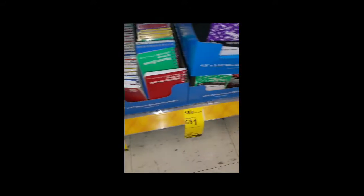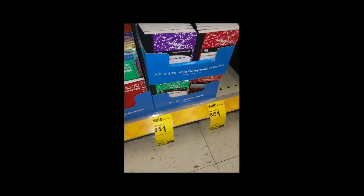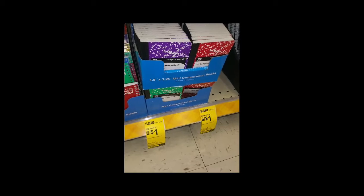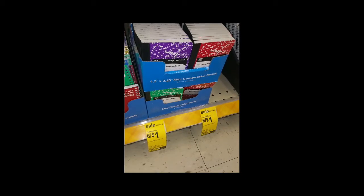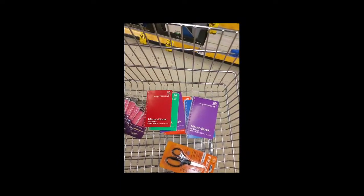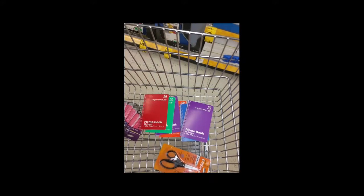Next thing I'm looking at is these little notebooks here. They're 50 sheets. They are six for a dollar. You either could pick up six of these, or you could pick up these little ones here. They're 80 sheets. You could pick up six of those, either or. But I am gonna pick up six of these. And I have six of those in the cart, so let's continue to shop.